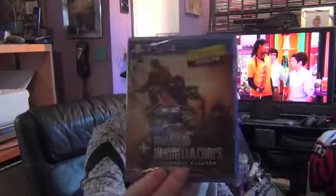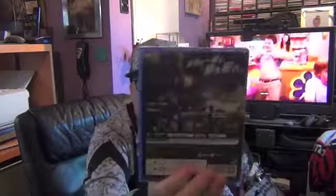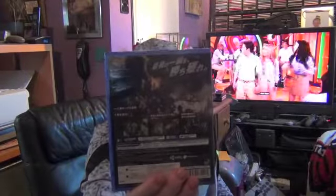Alright, where was I? Oh yeah. Alright, this game is a Japanese exclusive. It is Biohazard Umbrella Corps. The critics aren't too good on it. Reviews aren't too great on this game, but it's nice to get a physical copy, and Japan did get one. I think we didn't.